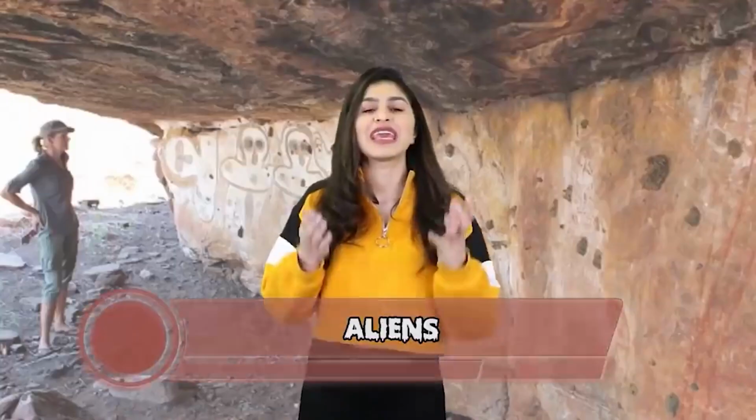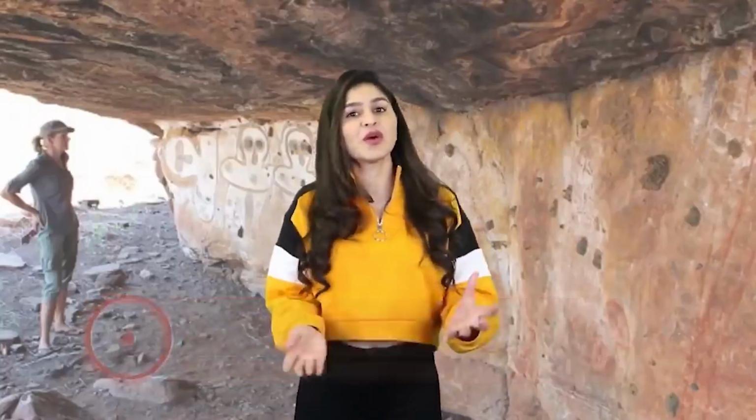Coming in at number 9, we have the aliens. These pictographs were found in the Wonnamurra Gorge in Australia.